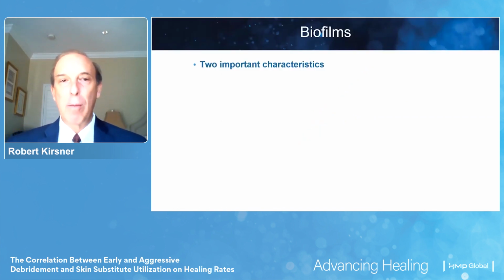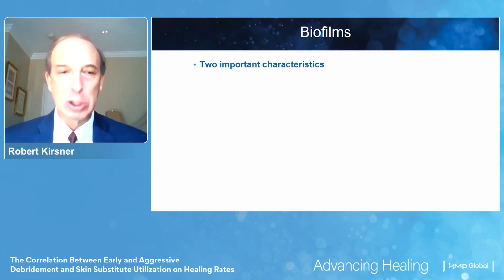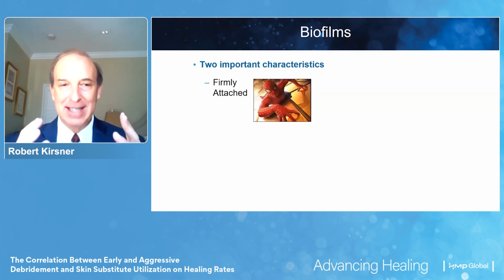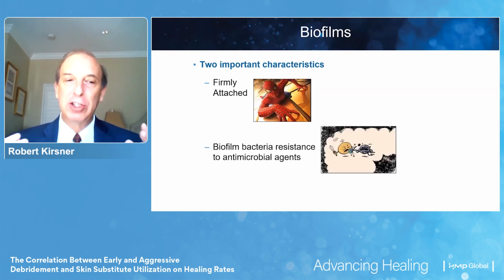Now, we also know about bacteria in wounds, and one of the things that we don't see visibly or readily are both bacteria and biofilms. We envision they're there, but we do know certain things about biofilms that we've learned over the last 20 or so years in wound care. And we know that biofilms have two important characteristics. The first one is that they're firmly attached. And the second characteristic is that they're resistant to typical antimicrobial agents.